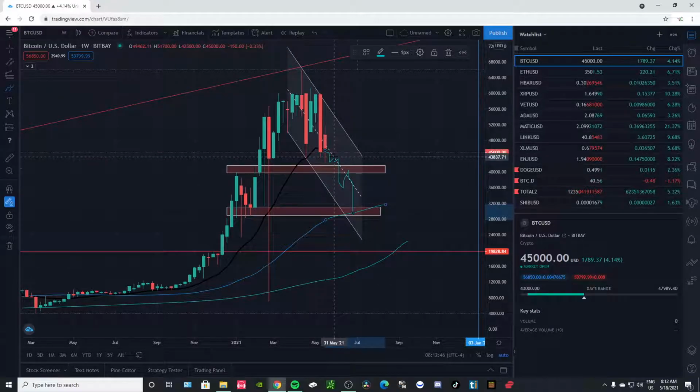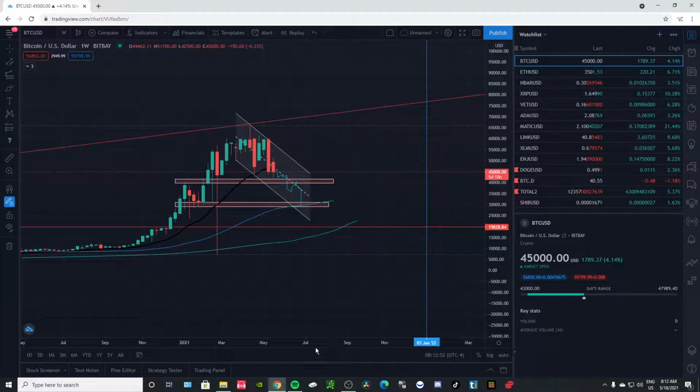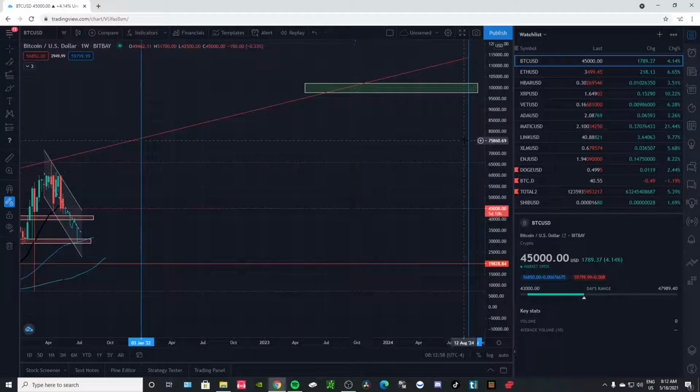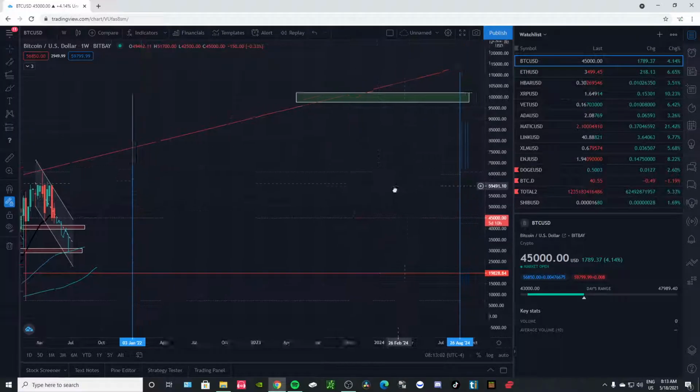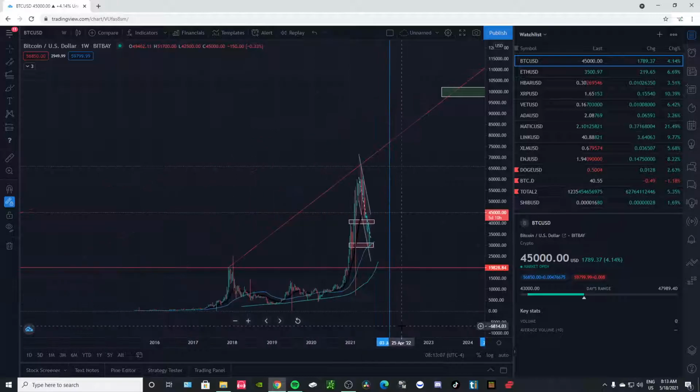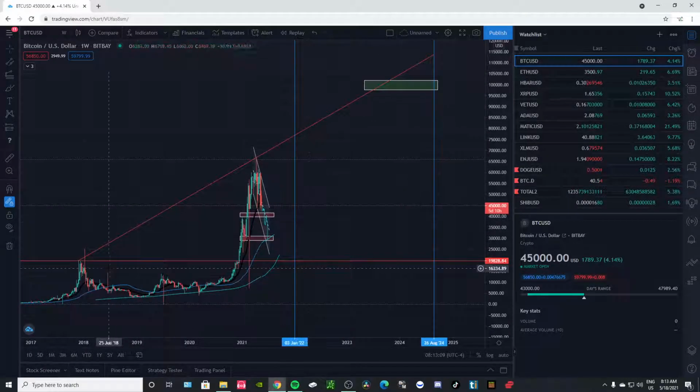So as it comes down, we might be looking for that next squeeze up to 80,000. I don't see it hitting 100,000 by the end of the year. This marks the end of 2024. I do think we'll hit 100,000 by the end of 2024, if not even more. Because you can see, as I drew this, boom, it just makes sense by the next bull run.